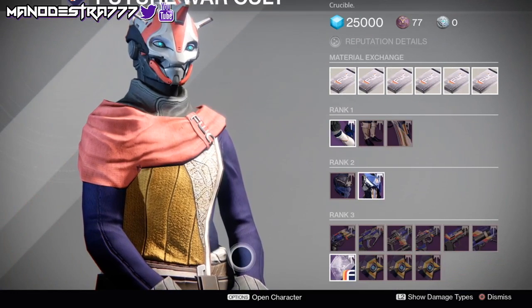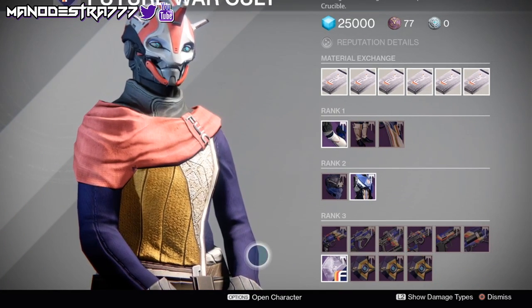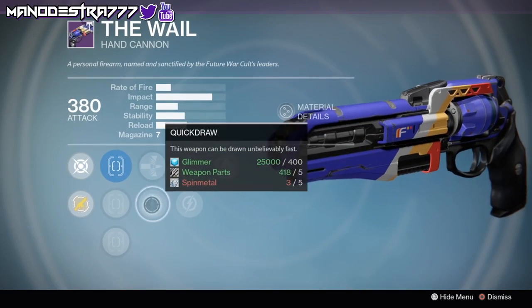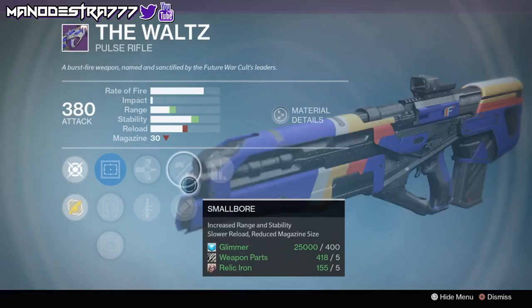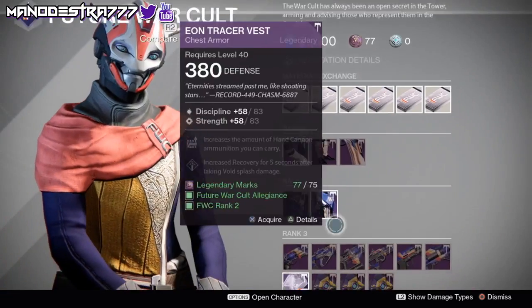For all the other vendors not really having anything amazing, Future Work Halt has quite a few nice items. We've got some pretty good items all around. The Whale is not bad. Again, I would probably take the Hand Cannon, the How Dare You down over there a little bit better, but the Waltz is actually in a pretty good spot. It's got small bore, armor piercing rounds, quick draw. It's not bad. Definitely not too bad at all.